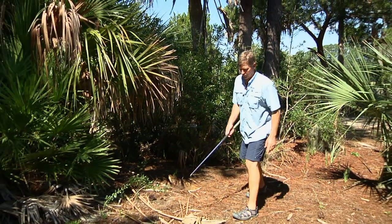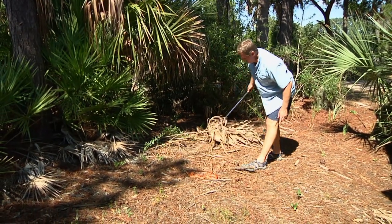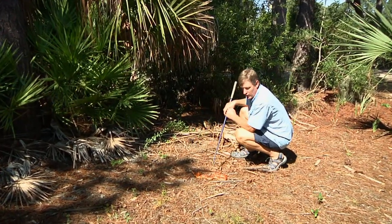Here's some other stuff to flip over. It looks like a pile of palm fronds. Let's see if we can... Oh, there we go. This is one of the most beautiful snakes in Beaufort County. In fact, this is called a corn snake.